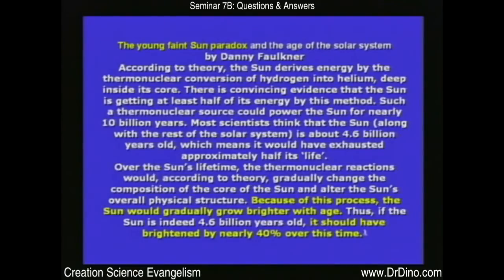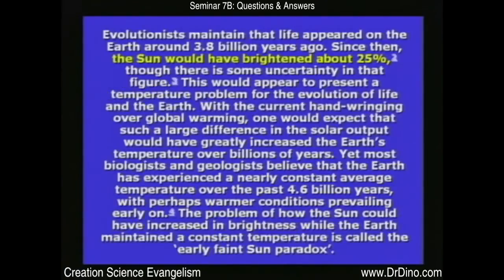But he says, because the sun, if you go back in time, would have been dimmer, this creates a problem. How can plants have survived with the changing brightness of the sun also? Evolutionists maintain that life appeared on the Earth about 3.8 billion years ago. Since then, the sun would have brightened 25%. Well, if the sun is 25% brighter now than it was then, how could plants have evolved?